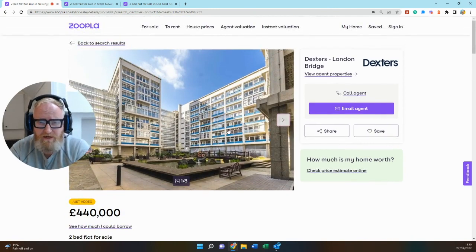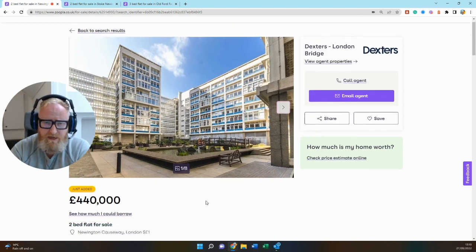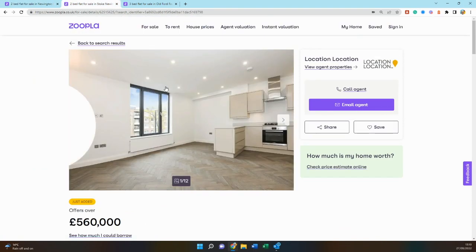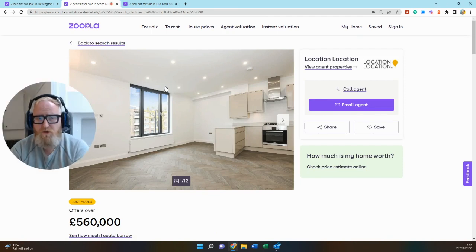So if you like the look of that, I don't think it's going to stick around long at that price tag for a 2-bed. So make sure you get in touch with Dexter's, verify those essential details, and get your bids in fast. Our next property sits in the 500 to 750k bracket.